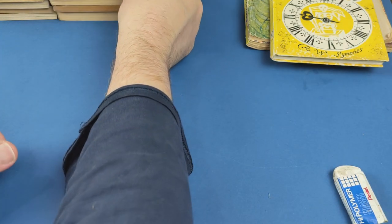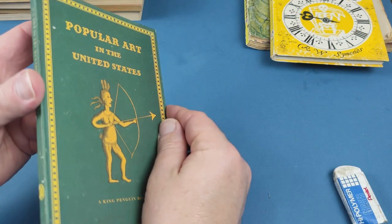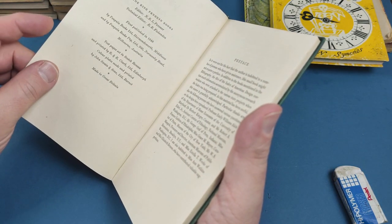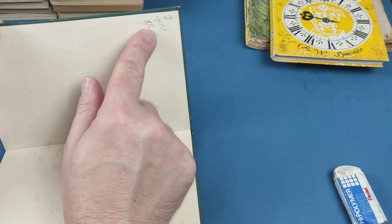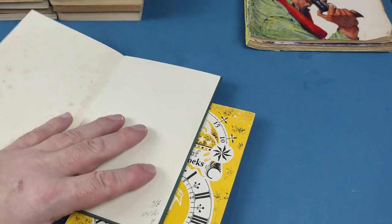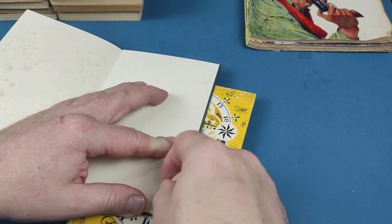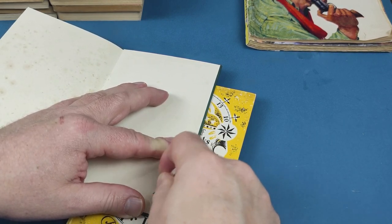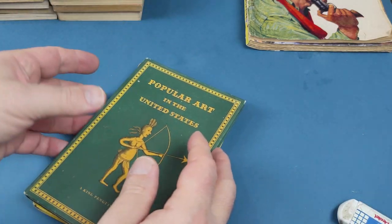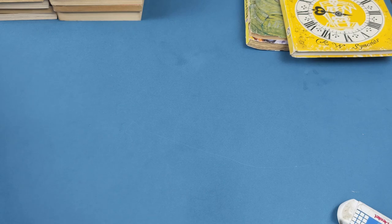That's another one out of the way. And the last King Penguin today, Popular Art in the United States. This is King Penguin number 50. It wasn't issued with a dust wrapper. 1948. That one has got some interesting bookseller marks on there, but they're not part of the published book and of no particular relevance, so I'm going to just rub those out. Sometimes I do, sometimes I don't, but in this case, they're coming out, because on the whole, that's quite a nice copy of that one. So I'm popping that back over there because it needs some work. And that's that one.